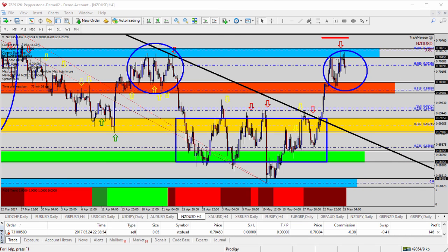In a moment, I'll be taking a look at the AUDUSD, the Australian dollar versus the US dollar, for today's trade analysis. But first I want to recap a couple of the trade suggestions made over the past few days.